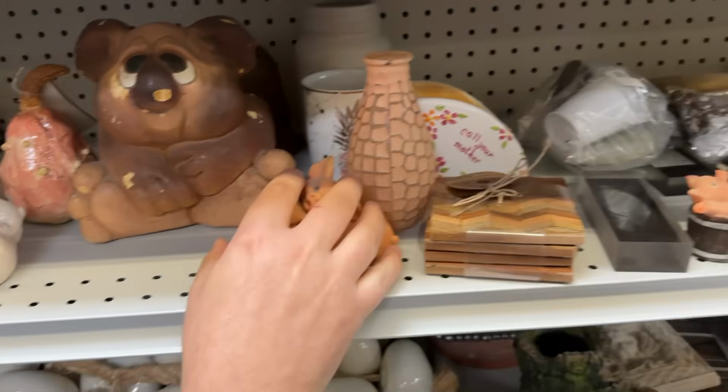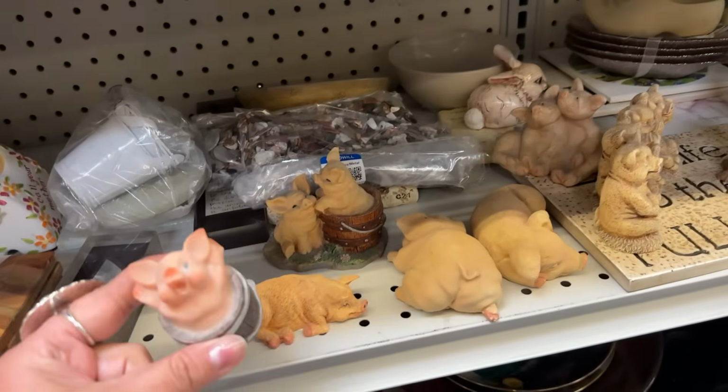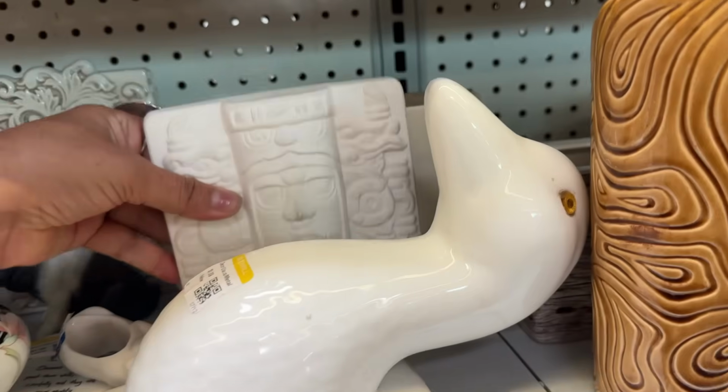Somebody loved pigs. Yeah, there's a lot. Look, there's tons of them over here too. That's funny.